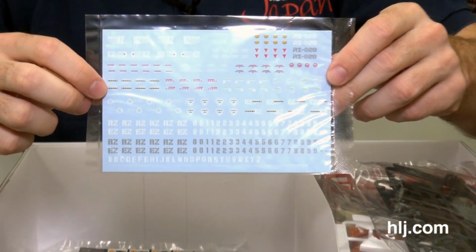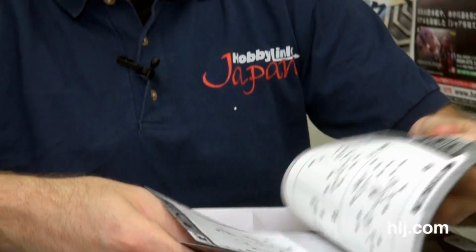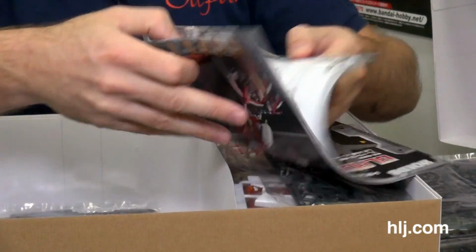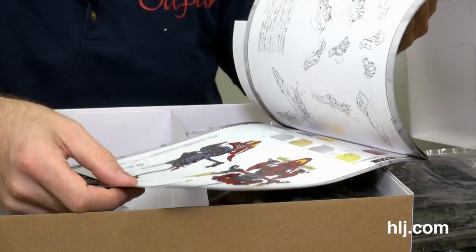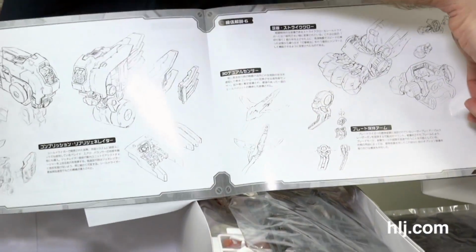More than enough decals. Oh yeah. And of course you get the manual. I do like the Zoids manuals. I think Kotobuki does a great job. Yeah, their manuals are fantastic. Especially when you get to the end and you can start looking at the images and stuff. It is pretty cool. All the line art and whatever else went into designing this guy.